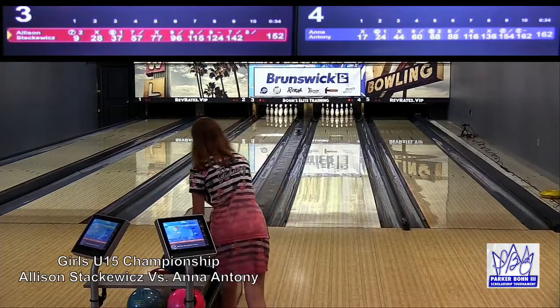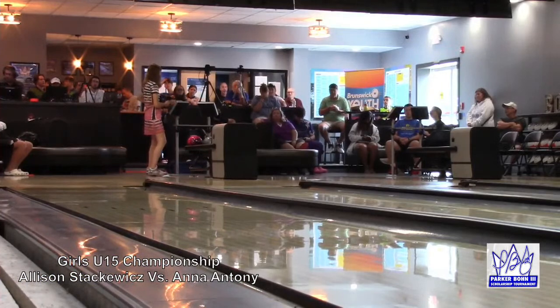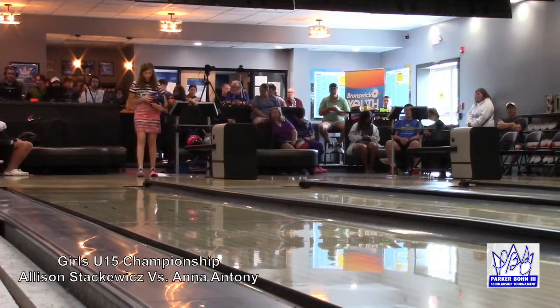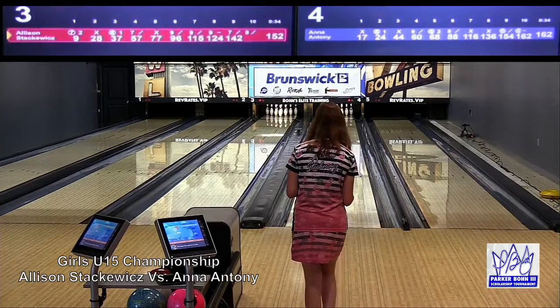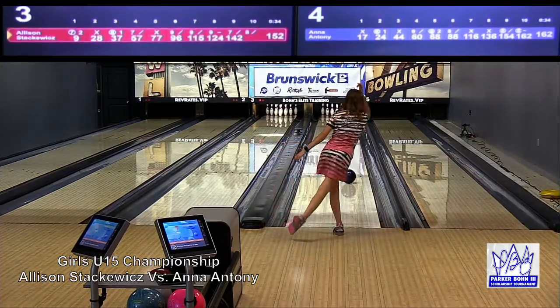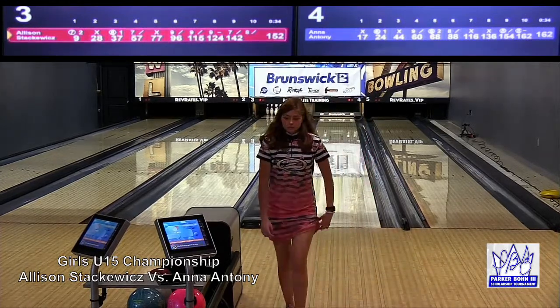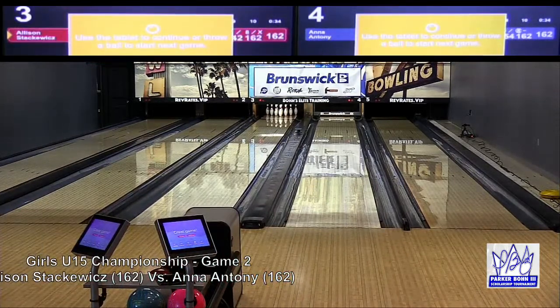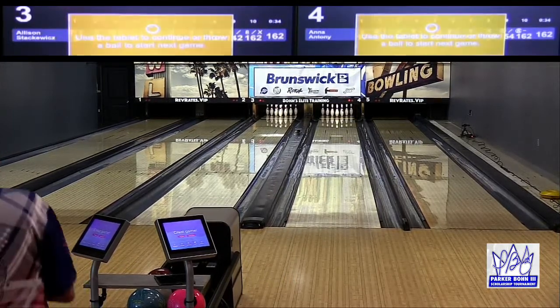I think this is a really important shot here for her to just gain back some confidence. Hit the 1-3 dead in the face here, get 10, and gain some confidence going into this final game of this match. Sticks it at the line. That's pretty good. Great pitch there. Very good shot there from Allison to tie it up going to game 2 of this first match here. As Parker's going to walk out.